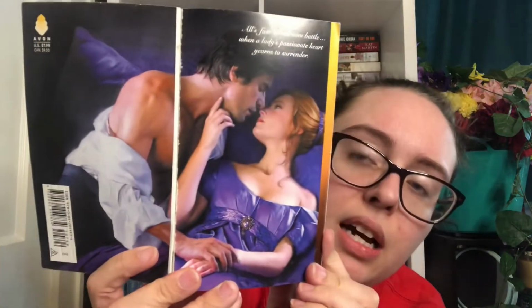Then I have To Taste Temptation by Elizabeth Hoyt, which again, is just wanting to try out this author. This is the first book in the series. I have no idea what this is about, but we'll see if I like it. And then another one is A Night to Surrender by Tessa Dare. And there's that step back.